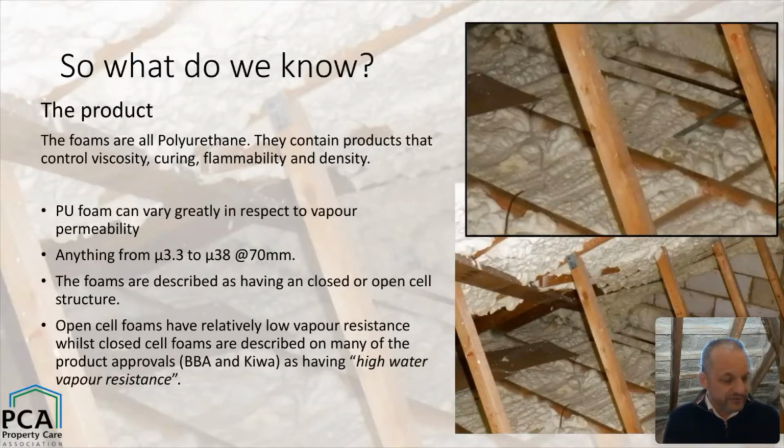According to product registrations, product approval sheets from Kiwa and BBA, they can be anything from 3.3 mu to 38 mu at 70 mil. 70 mil is important because the density is a factor. Mu is a relative vapor permeability when it's set against that of air. So it's how easy vapor can move through something. So the depth is important. And 3.3 is 3.3 times more difficult to get through that material than it would be for vapor to move through air. So you can see the difference between 3.3 times as difficult to move to 38 times more difficult to move is quite considerable.